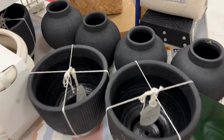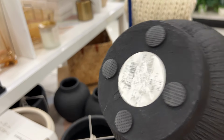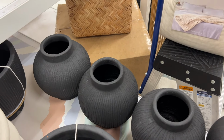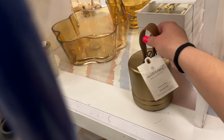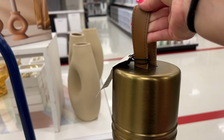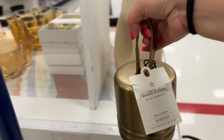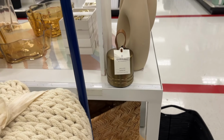Okay, they also have this vase. So these are gonna be $20. And they're very, very pretty. They have several of those. So I found this. What is this? A doorstop? Oh, for your door. Oh my gosh, this is so pretty and so heavy. This is so nice. I don't know why it was kind of hidden over there. So something like that's $14.